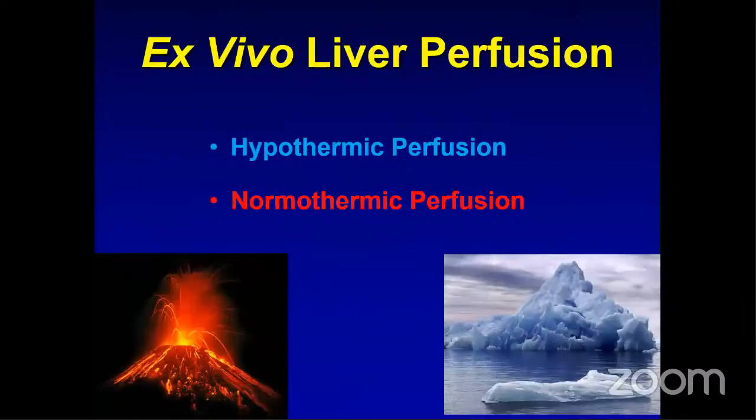So this brings us now to the changes. I think it's quite obvious that cold storage is good for some grafts, but not for a large portion of other grafts. And we should do something different. Keeping things on ice in a camping cooler is not the answer to our quest, and there has to be something better. And this has changed in the last, I would say, 10 years.